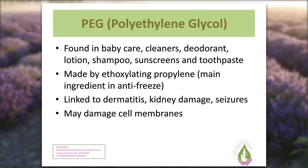It is made by, I can't pronounce this word for the life of me, ethoxylating. Ethoxylating is an industrial process in which ethylene oxide is added to alcohols and phenols to turn it into a surfactant. A surfactant, you just need to Google that because it's going to freak you out. You're going to see a lot of products have the word surfactant. The EPA considers this PEG so toxic that they require gloves and goggles when disposing and burying it.